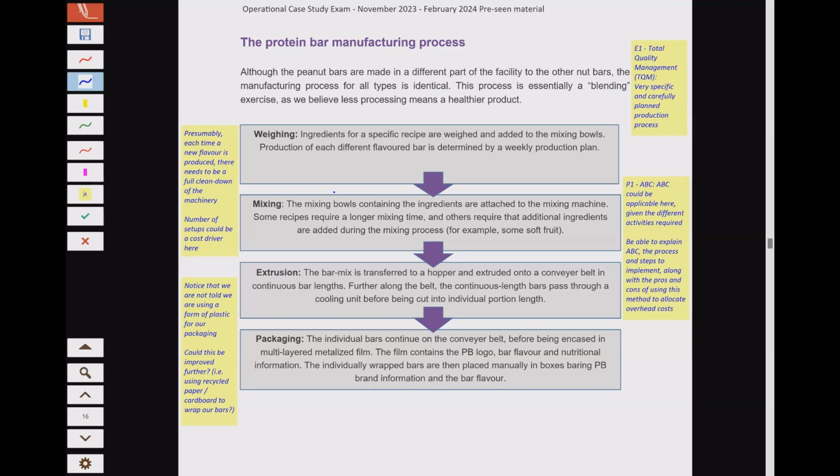Okay, I've also put, so we weigh and then we mix and so on. And I'm assuming that each time a new flavor is produced, there must be a full clean down, setup and so on. Which makes me think about ABC costing. Number of setups, remember that, how you get these cost drivers. There could be that. So the ones with fruit on, once you finish with the fruit making, you'd have to start making a different flavor. There'll be a setup time for that. Okay, so that's ABC costing, a flag.